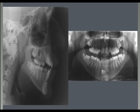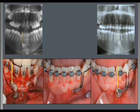I asked the surgeon to produce a large corticotomy in the path that the canine was supposed to follow during this inclusion. We kept the canine low, and we were able to move it very nicely to its final position, as you can see here. And this is the final result.